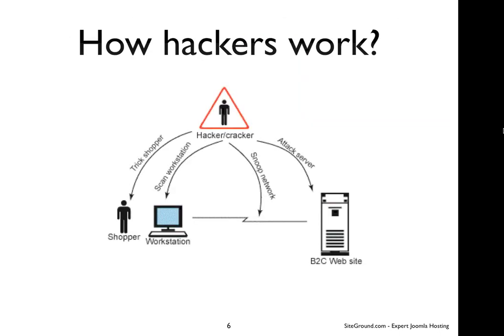So before I tell you how to actually protect your website and what server setup is important, I would like to share how hackers can attack your site and what methods they use. There are 4 different ways to attack a website, and they can be divided into the following 4 categories.